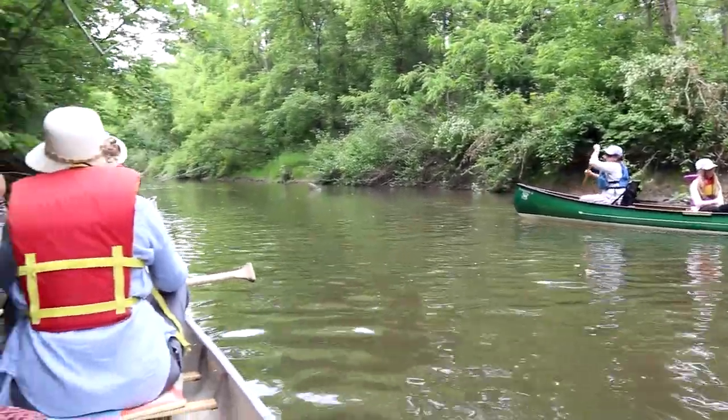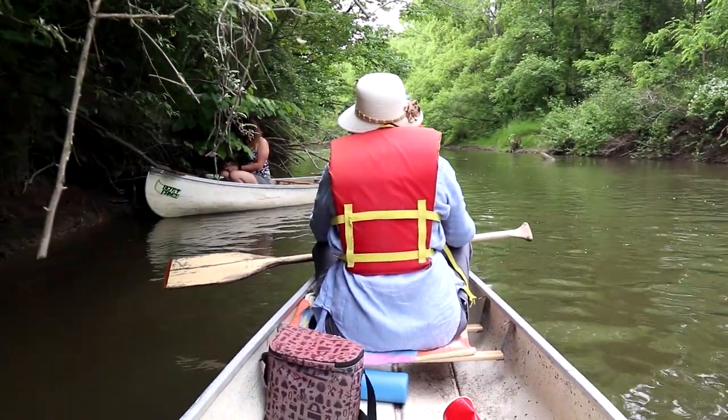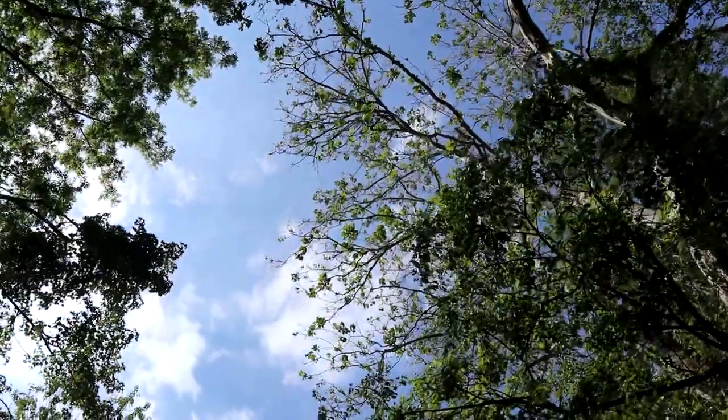We find ourselves on a creek again, not Catfish Creek, but this one is Big Creek. And on this expedition, we're joined with the KBK crew and the Sparks crew.